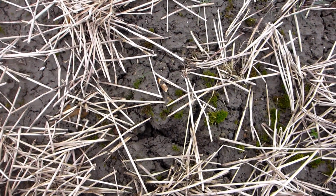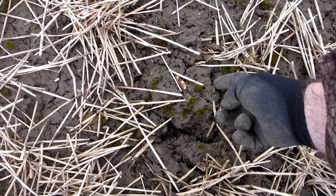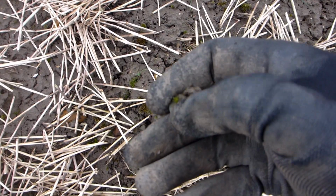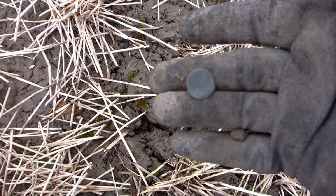Well guys, first signal, we don't have to dig for it. Looks like it's just on the surface there. Let's see it there, a little button, possibly. Yeah, a little turn back button. Not too old. Well, we're off and running.